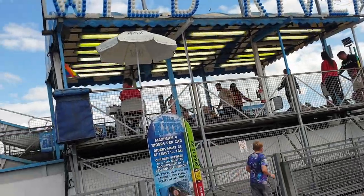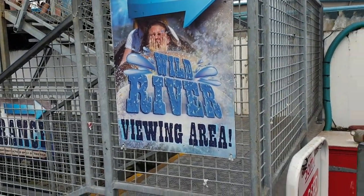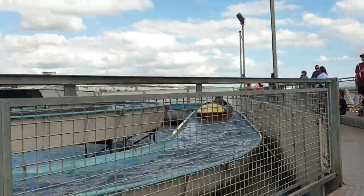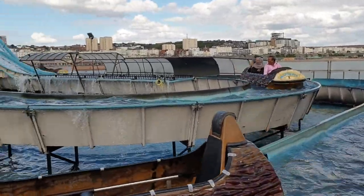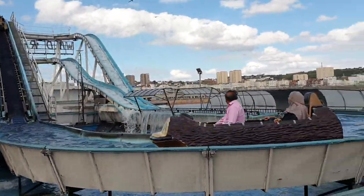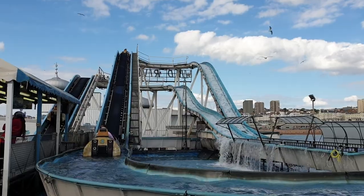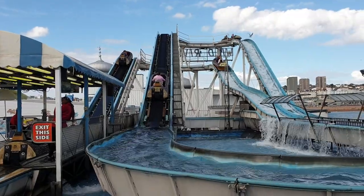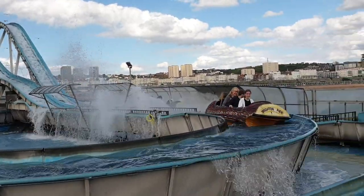Here we go, we've got the Wild River ride. The logs. Let's film it. So you've got a Wild River viewing area up here. So we'll film them. So it goes around two circuits. Whee, they're all getting wet. Whee!